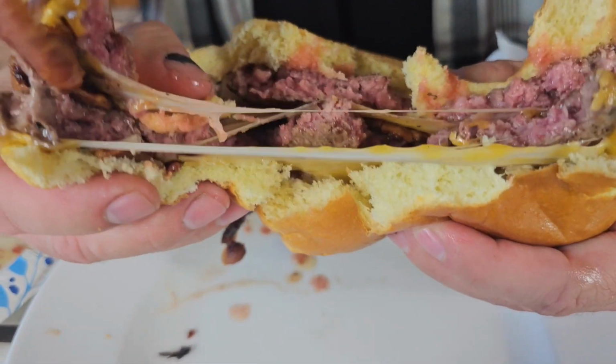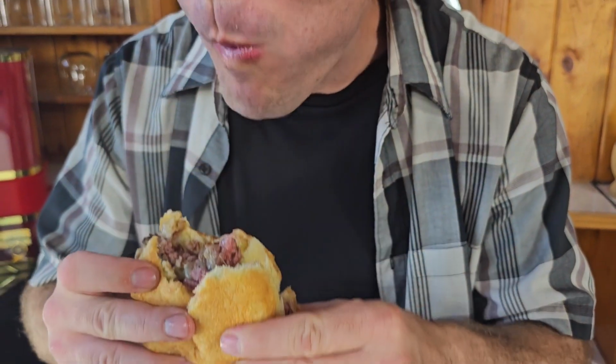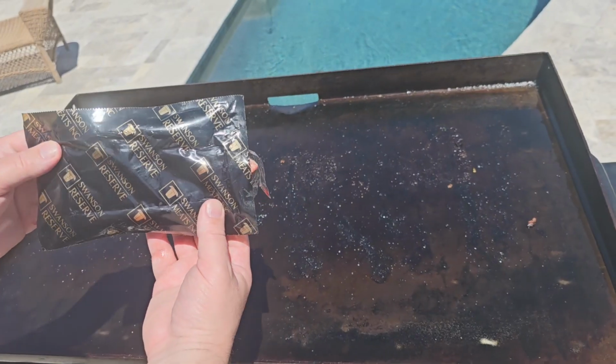See, it pulls apart. Take a look at that. Isn't that look delicious? Meat tastes good. Alright, now let's go for our steak.